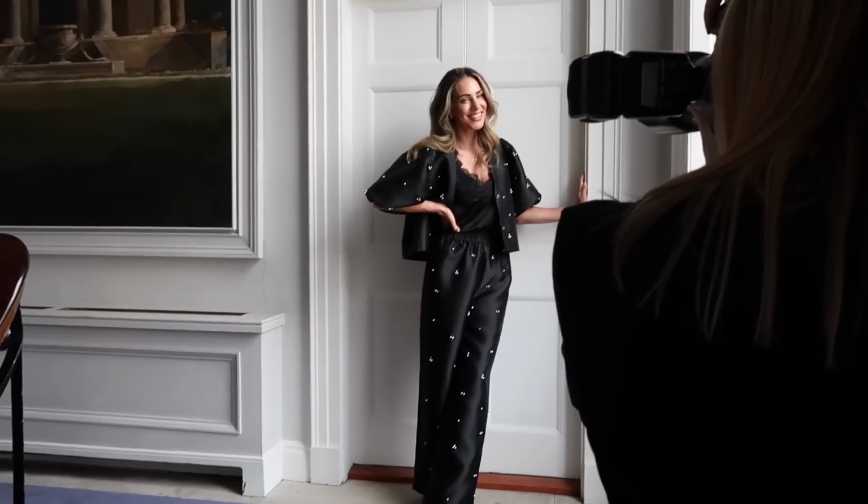But these trousers are honestly like tracksuit bottoms. They are so comfortable, but yet still feel like suiting, which is my favourite thing about them.